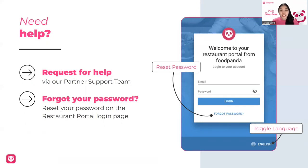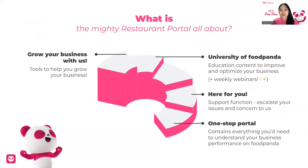So now that you've settled that, you have access to everything na in restaurant portal. Now, what do I mean by everything? So what is the mighty restaurant portal all about? So number one dyan, sa spoiler na sinabi ko, is yung growth tools natin. So this is where you can grow your business in Food Panda.